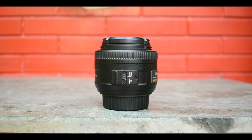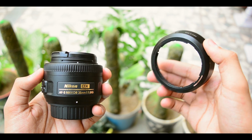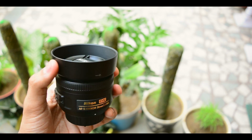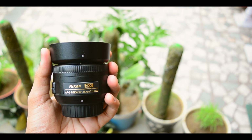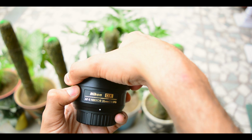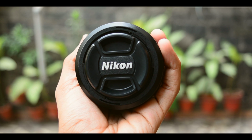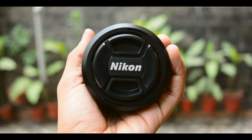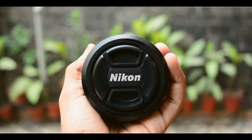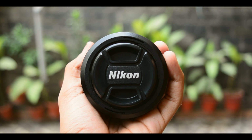Lastly, we come to the lens's compatibility. This is a DX lens, meaning this lens is fit for crop sensor cameras like the D3300, D5200, D5300, D3100, D5100 and many more. This lens can also be used on full frame cameras, but that would lead to a little bit of vignetting on the corners. The main reason why we're using a 35mm lens instead of a 50mm on such a crop sensor camera is because this 35mm lens would work like a 50mm lens in itself, and here's why.